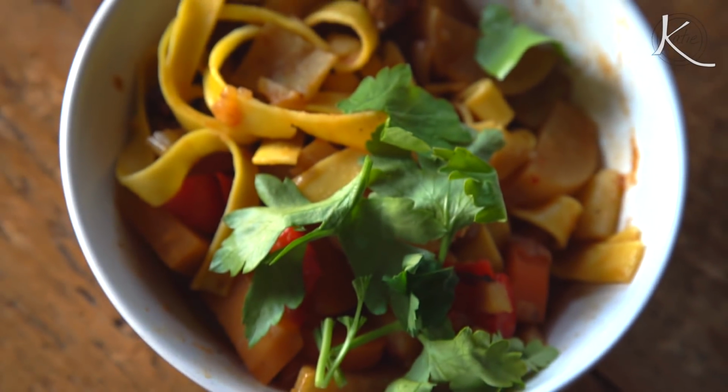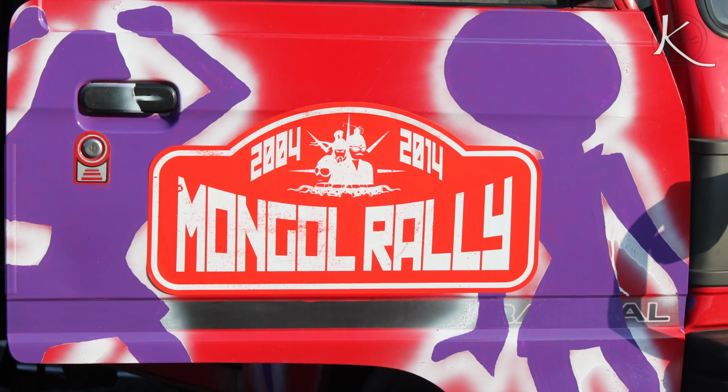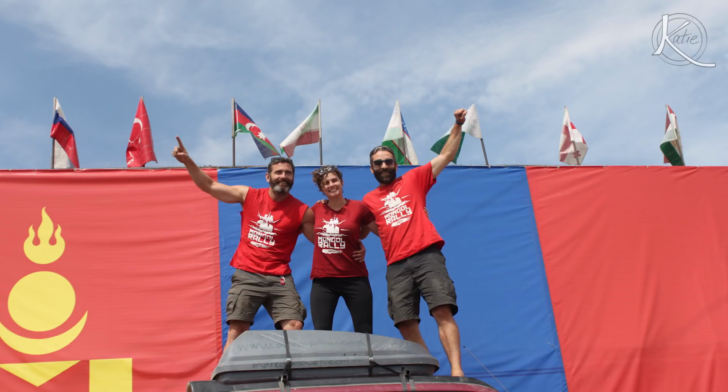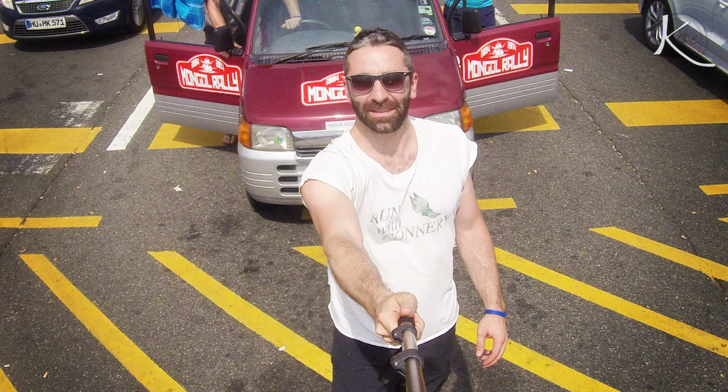I had the fortunate experience of having Lagman soup in the middle of the Mongol Rally. The Mongol Rally is a car rally from London, England, all the way to Ulaanbaatar, Mongolia, in a car that can't have an engine bigger than 1 liter. That's really small. Our car was 850 cc's, like a Vespa, and it had 42 horsepower, like a lawnmower.